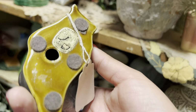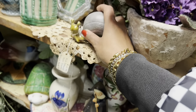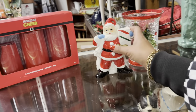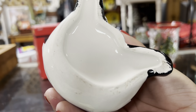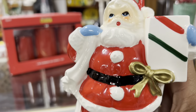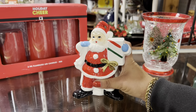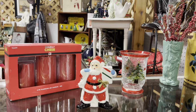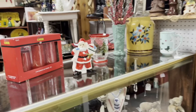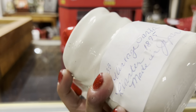I know these are new, but they're so fun. Love snails. Look at this Santa planter. $19. No discount. Totally fair though. A little bit more than I'd like to spend on that. Could still probably make about 10 bucks off of it. I'm kind of second guessing leaving this behind for $19.